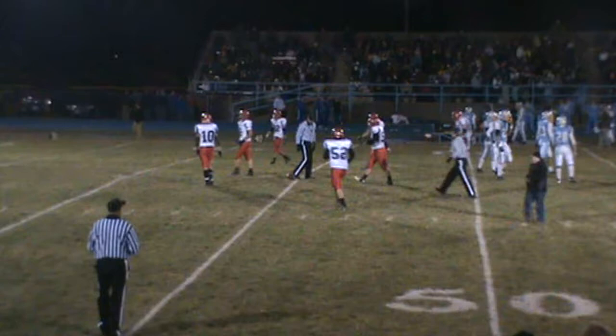Wing left, I formation for Hitchcock-Tulare. Here's the handoff. Going wide right. And slipped there and fell down. There was penetration by Hamlin to finish the play. Second and goal.